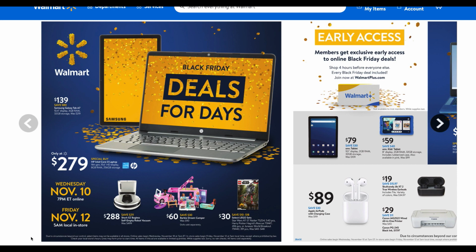We are going to dive into the Galaxy Tab 7 here, the Samsung. Not a bad deal for $139. 3 gigabytes of RAM, 32 gigabytes of storage. It was $219. And again, if you need another home computer, this is the HP Intel Core laptop. This is the 11th generation. So this has 8 gigabytes of RAM and 256 gigabytes of storage. So definitely from the first preview of deals, this is definitely a step up as far as computers. So if you're looking for a little bit more of a mighty computer for $279, the HP would be your choice. And it looks like a nice little laptop computer.